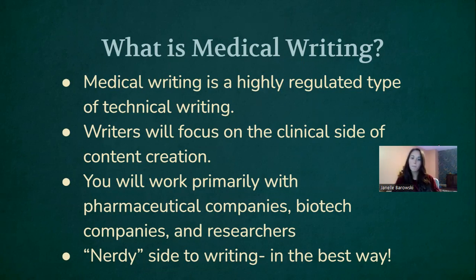All right, let's get right into it. So, what is medical writing? Medical writing is a highly regulated type of technical writing. Writers will focus on the clinical side of content creation. So this is different than health writing. This is different than copywriting. Copywriting sells, right? It's not really regulated that much, a little bit, but not as much. And it's way less technical. This stuff is dense, you guys. This is dense stuff. So you'll work primarily with pharmaceutical companies, biotech companies, and researchers. You will sometimes work with publications, and there are some umbrellas where you could talk to the general public.